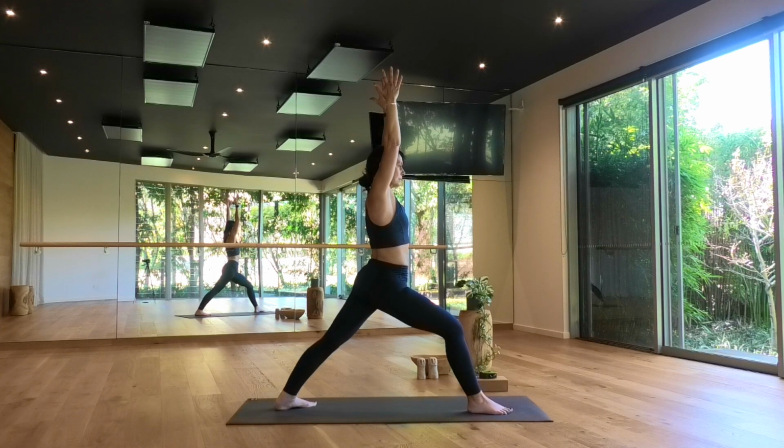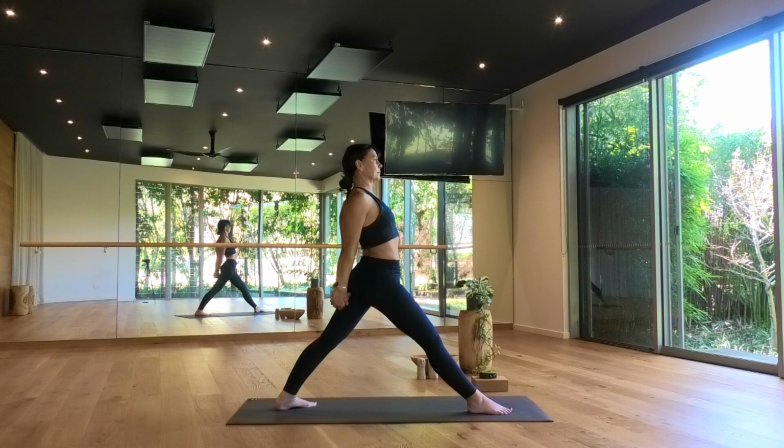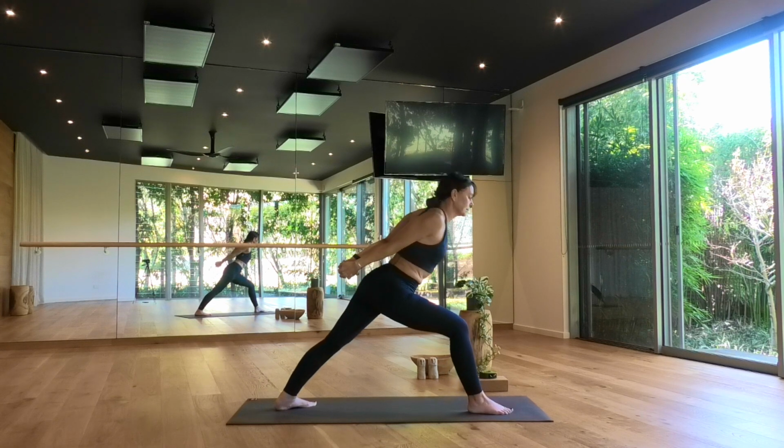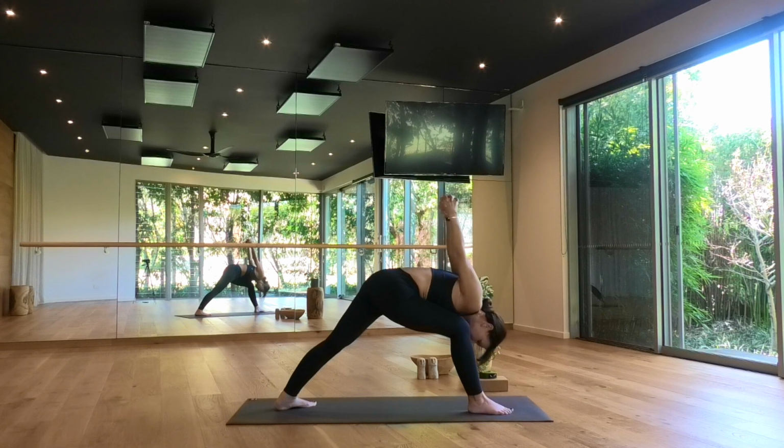On your exhale, circle your hands behind your back and interlace your fingers. On your inhale, straighten your right leg. Right hip hugs back, open your chest, your heart. On your exhale, rebend your right knee as you fold to the inside of your right leg. Humble warrior. 3 breaths.